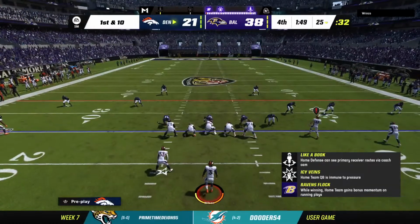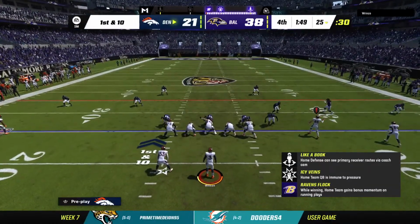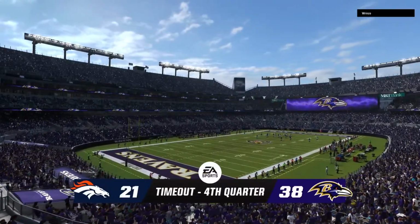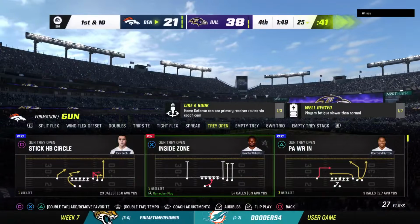The Broncos onto the field, ready to start their next drive. Remember, they have won 3 straight, but getting to 4 straight does not appear to be in the cards as they are in a big 4th quarter hole.